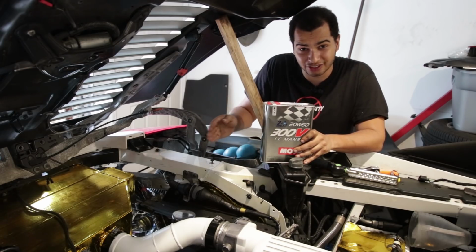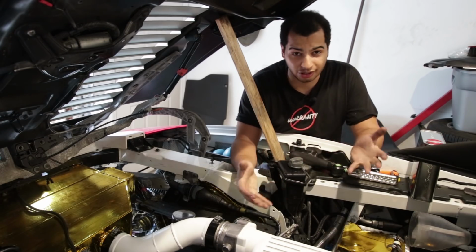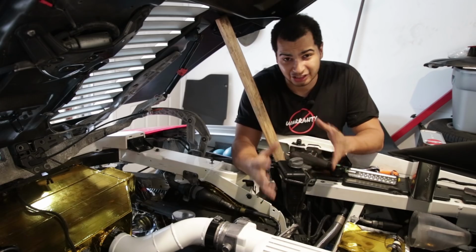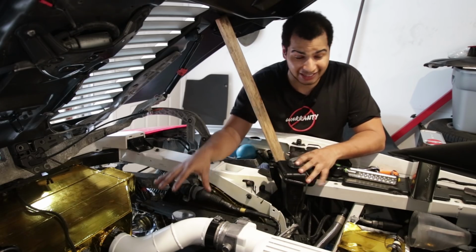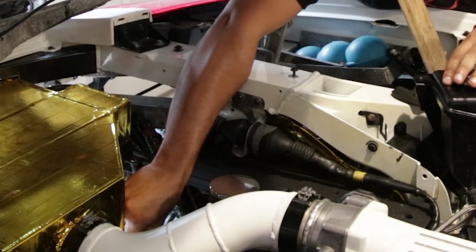So what I have to do for this car is, instead of putting it into the engine like you would in a normal car, I have to put it in the oil tank. This has a dry sump system, and the oil tank is separate from the engine. The oil tank is right back here. All I have to do is pull the dipstick.